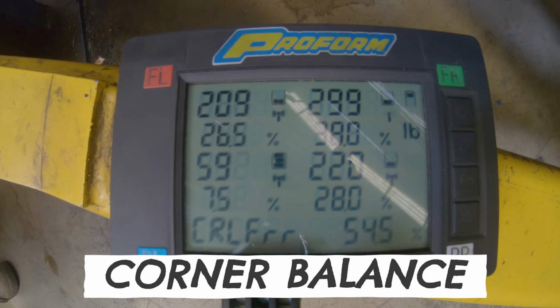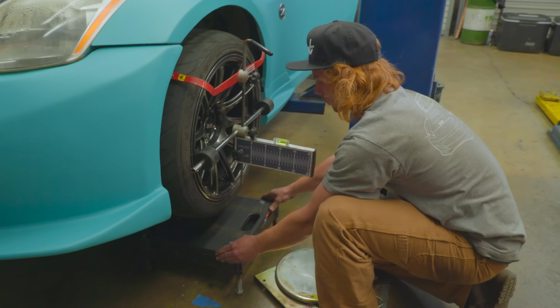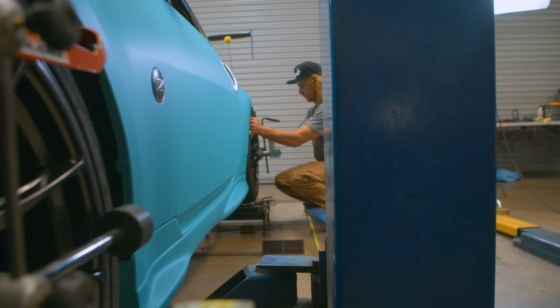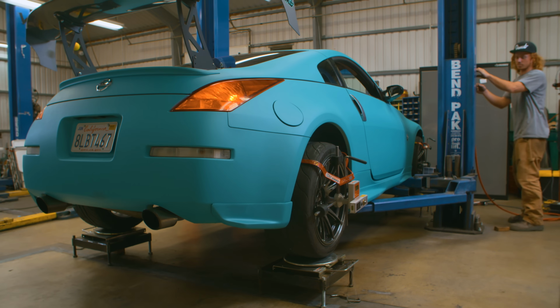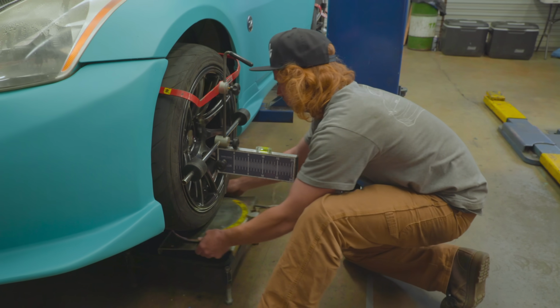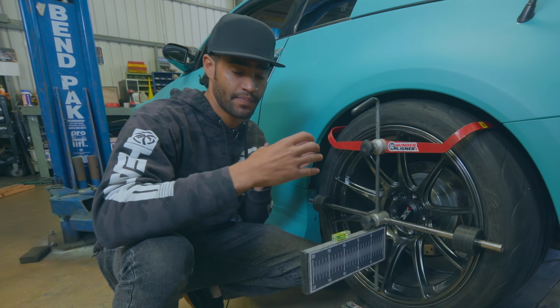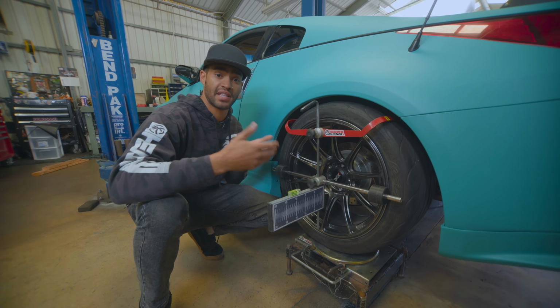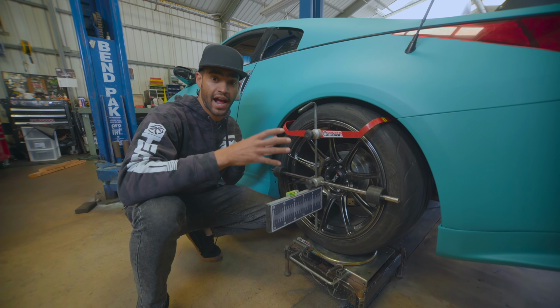Now that we've got the car aligned, we're gonna set scales underneath each corner of the car to make sure that each corner is as close as possible to evenly distributing the car's weight. That way we can get a very well balanced car. The whole process of dialing in a car, especially with a specialized alignment setup like this, can be very tedious. What we're gonna do today is align the car as close as possible, then corner balance it so the car is very even, and sometimes that can throw off the alignment. So we're gonna be bouncing back and forth until we really dial this setup in.